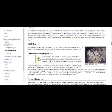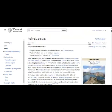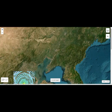So, later in history, Mount Paekdu had at least three smaller eruptions, 1668, 1702, and 1903, which likely formed the local ignimbrite and pumice deposits. I'm not going to repeat these Chinese names. Forget it. So, that's the nearby supervolcano there, right here, okay?